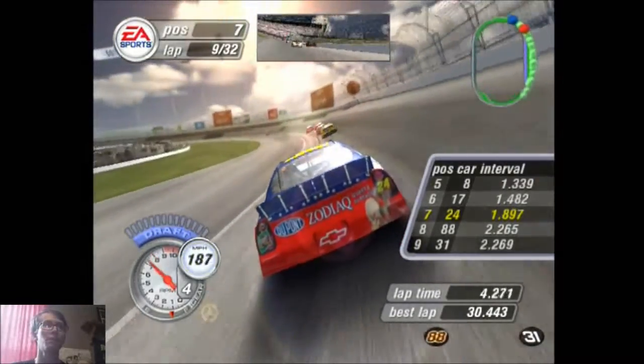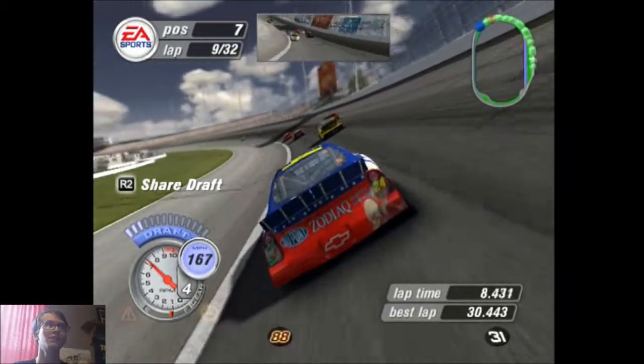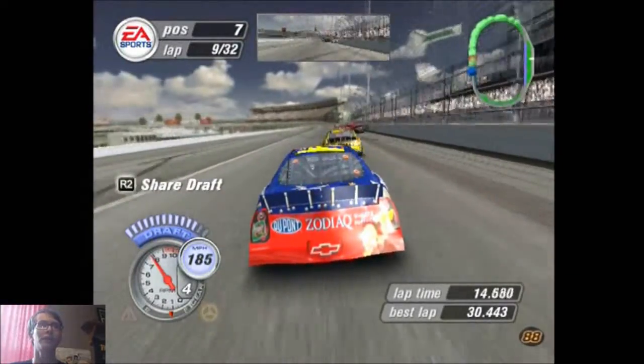The pack really begins to spread apart, and it's really hard to catch cars. I don't know if you saw the first Atlanta race last season with Tony Stewart. That was back whenever I was crap quality. But they really spread apart, and it's hard to catch cars and pass them.